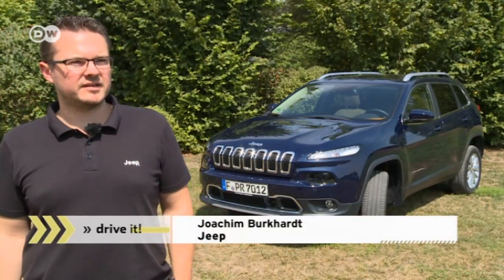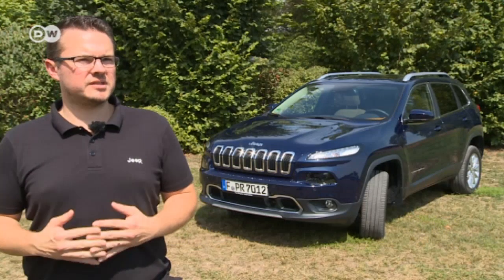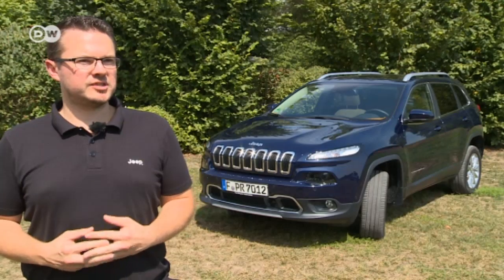Jeep is the oldest SUV brand in the world, explains Jeep Germany's product manager. They've been around for 75 years, and they're now the leading manufacturer with over 1 million units sold last year.